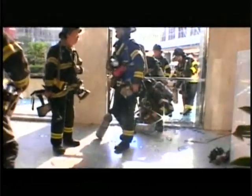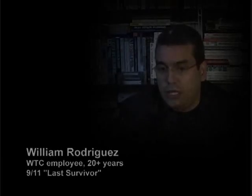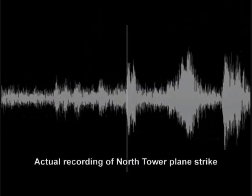What caused so much wreckage in the lobby? William Rodriguez, a maintenance employee at the World Trade Center and the last human being to exit the towers alive, describes a giant blast below his building. And all of a sudden, we heard an explosion. It was a huge explosion that came from under my feet, meaning that it came from the sublevels between B2 and B3. And then there was a huge explosion at the top of the building.